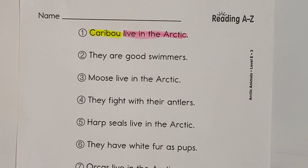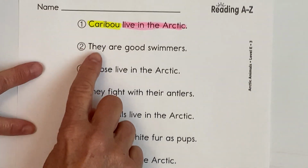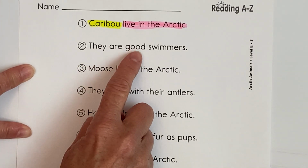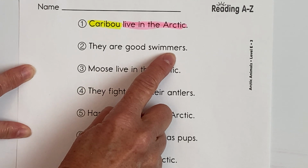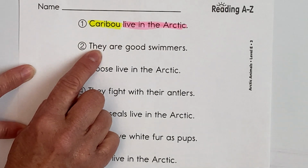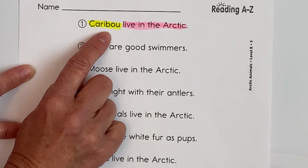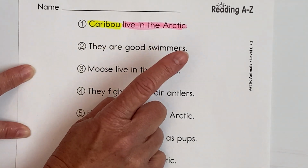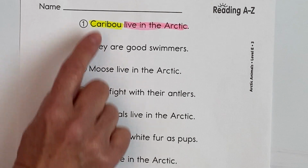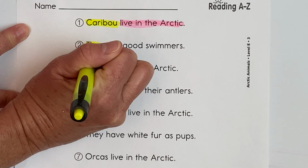Okay, you want to do number 2 together? All right, let's put our highlighters down. Number 2. They are good swimmers. Now there's that pronoun, okay? 1 and 2 go together. They stands for what animal? That's right, caribou. We learned that in our book, that they live in the Arctic and they are good swimmers. So who are we talking about? They, which actually stands for caribou. So the pronoun they is our naming part.